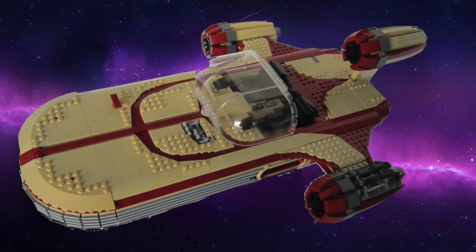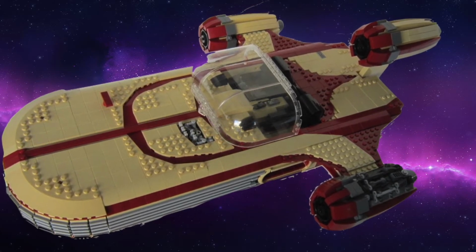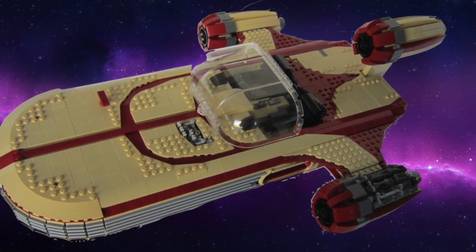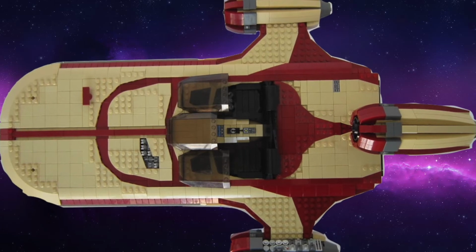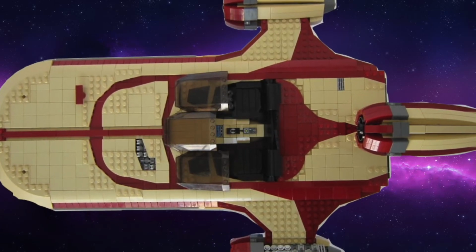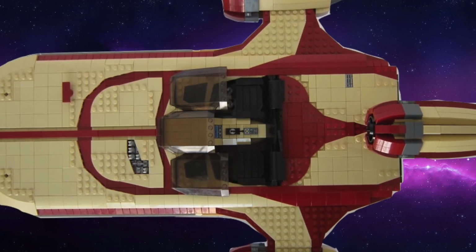So the size of this UCS Lance is going to be pretty large. It won't have the height of the gunship, but it'll have the width. It'll be nice and big, flatly. It'll really cover a large distance, like a flat dinner plate. It'll be like that, or probably way bigger.